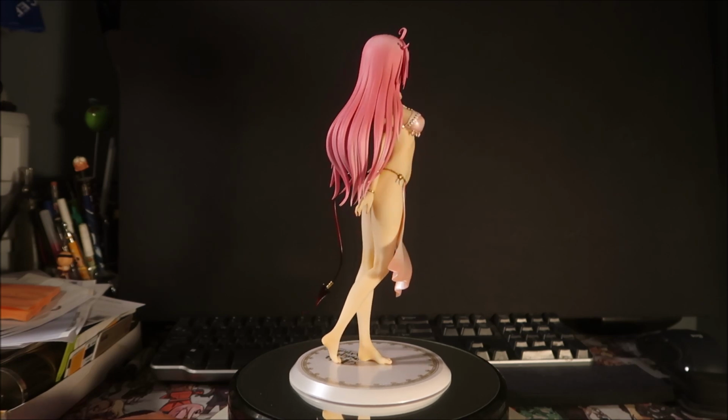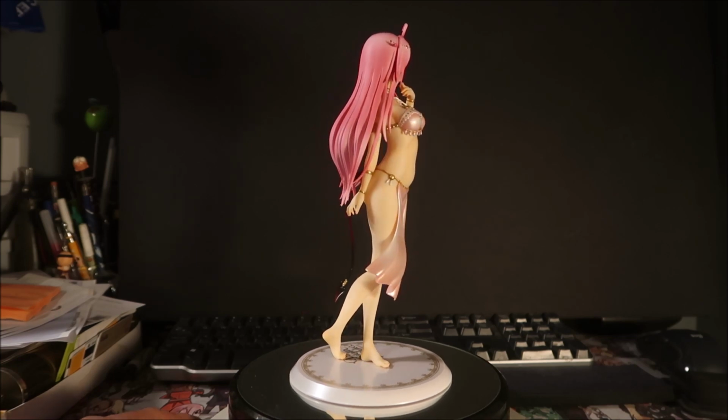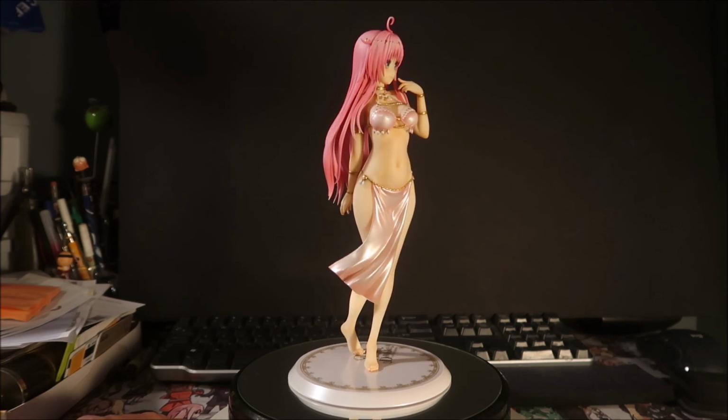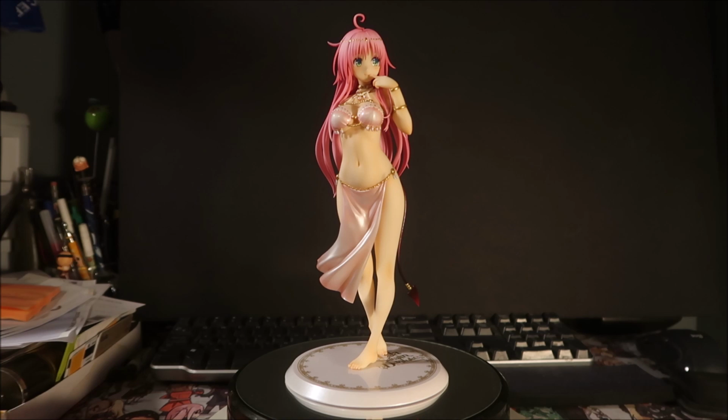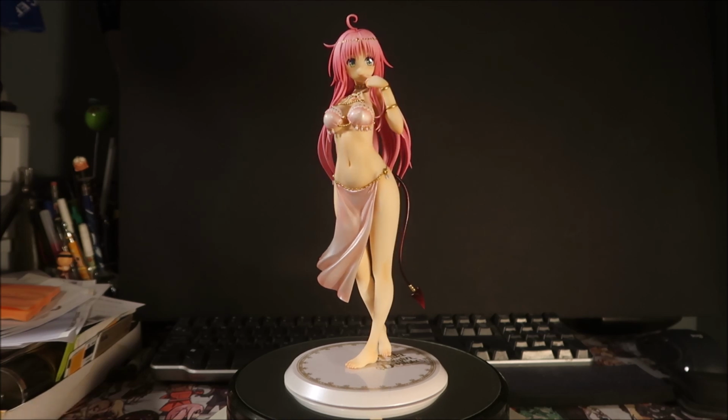It would be nice to get the Yami figure or the other girls, if I can get them for an affordable price. This one is not too bad. This one was $120. It's not too expensive, but it's not cheap either. You definitely get what you pay for, guys. It is kind of like a swimsuit figure, sort of. I don't really know where I'm going to put her.